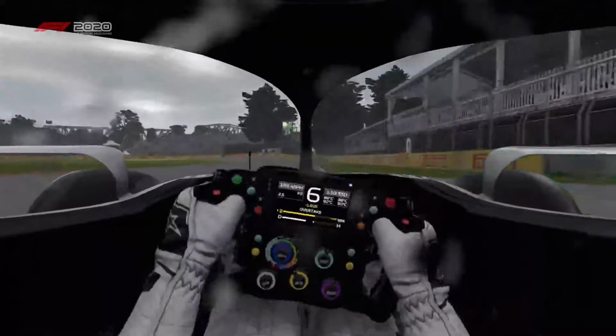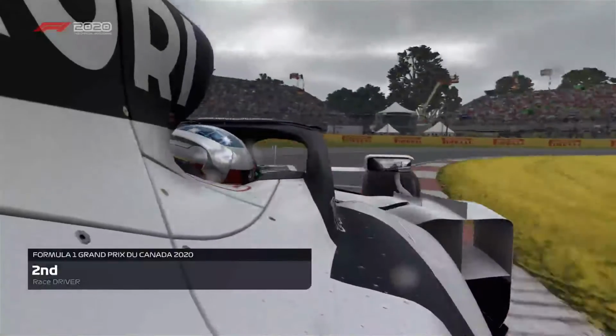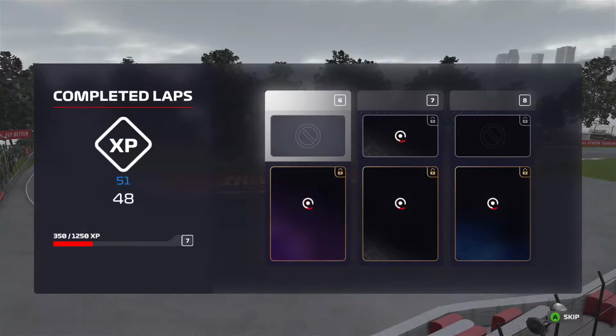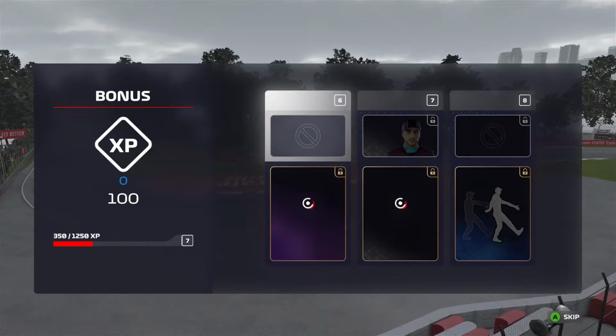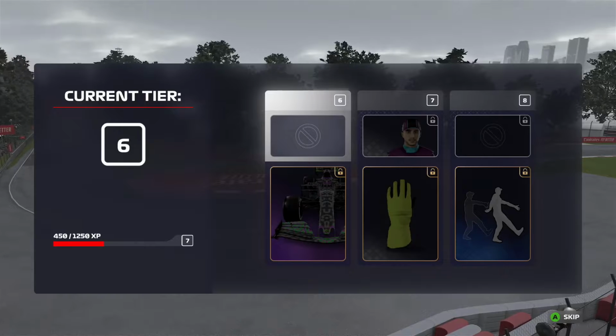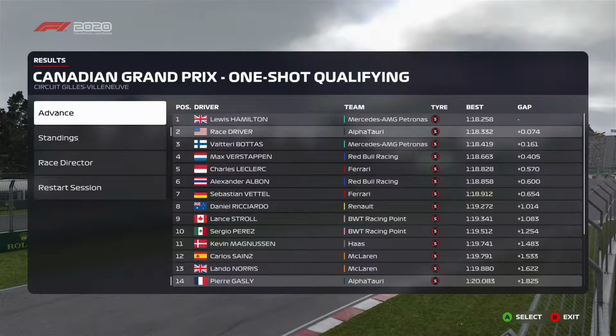Oh my goodness, that was crazy. I was dead silent through all of that. I could not do any of that. That was difficult, absolutely difficult. I'm so quiet. That was just crazy. I had to adjust everything, brake balance. It was just all off. It was a painful qualifying.